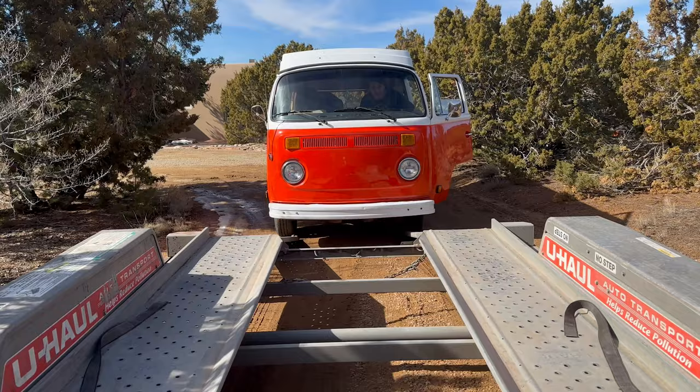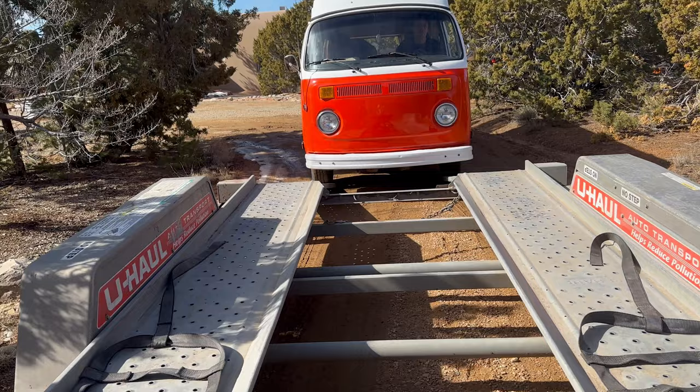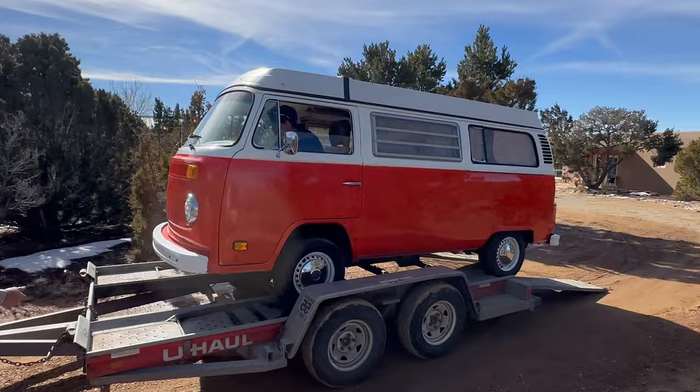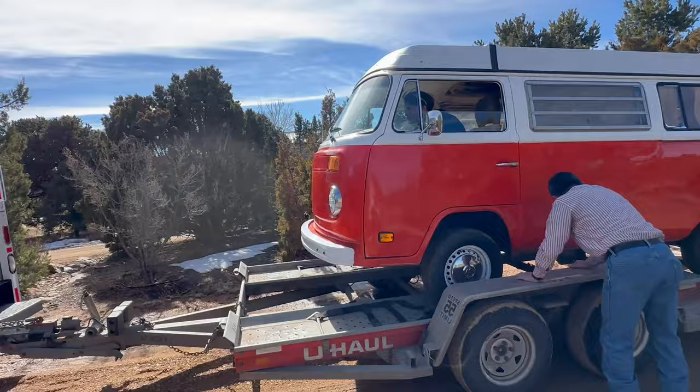After numerous breakdowns and hours searching for quality parts, something needed to be done. After some research, we discovered a company in Colorado called The Modern Bay that designs, builds, and installs Subaru engine conversions tailor-made to vintage VW buses.